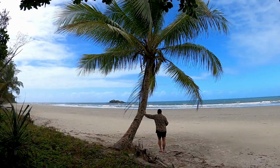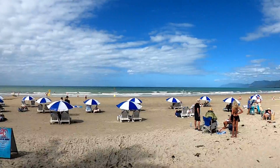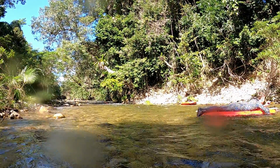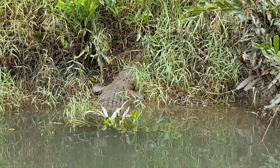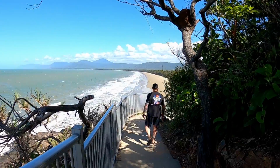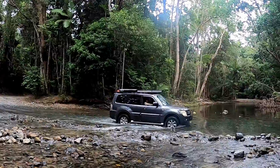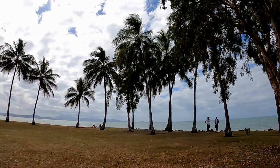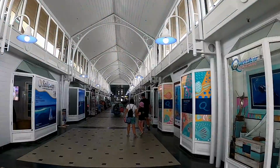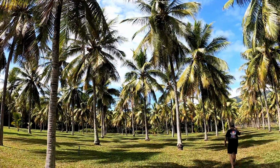Choices from here are like the Daintree National Park, Mossman Gorge, 4 Mile Beach, sunset sailing, the Mossman River rafting, the crocodile cruises, St Mary's by the Sea Chapel, Flagstaff Hill Walking Trail, maybe the Bloomfield 4-wheel drive track, the Rex Smeal Park, or road tripping along the Great Barrier Reef Drive, the Crystal Brook Marina, or the Thala Beach Reserve with the palm trees.